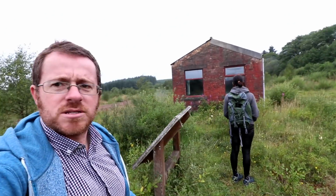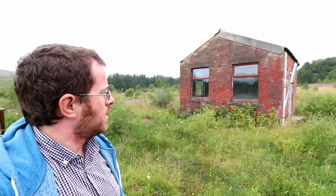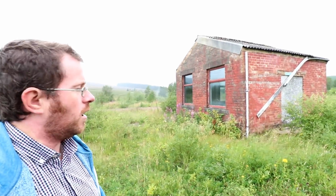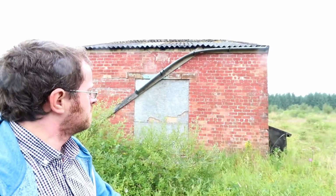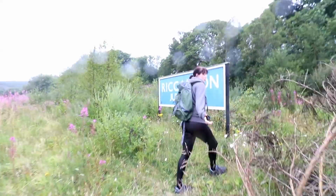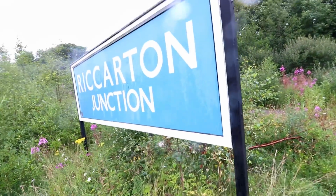So we've just read the signpost and obviously a little bit more history about the Friends of Riccarton. Riccarton Junction. That's a former generator building, and they used that, the Friends of, as a meeting point and a sort of administrative centre. It's pretty much now fallen back into disrepair. Yeah, exactly. Ten years on, I guess. Right, so we're heading now to what we think was the bit where they restored part of the station and the line that they put back in place.